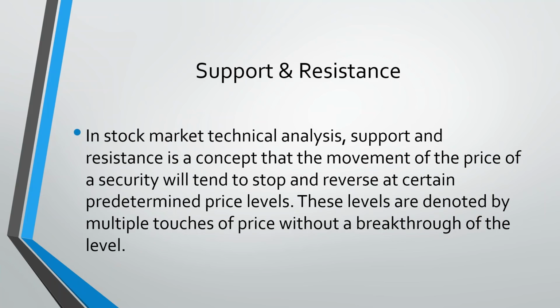Support and resistance: what it is, how it works, and how you guys can benefit. There is so much psychology behind support and resistance. There is so much you guys can learn from support and resistance. So let's just dive into this really quickly. What is support and resistance? In stock market technical analysis, TA, support and resistance is a concept that the movement of the price of a security will tend to stop and reverse at a certain predetermined price. These levels are denoted by the multiple touches of price without a breakthrough of the level.